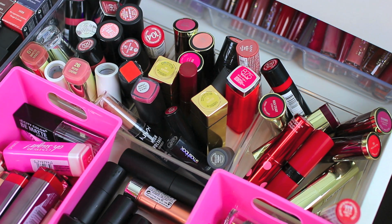So I really like the formula of these lipsticks. I thought I had more. I don't know where they are. I was actually looking for a good nude when I was filming my full face e.l.f. Get Ready With Me, and I couldn't find it. So either I lost them or I decluttered them and I just don't remember it.